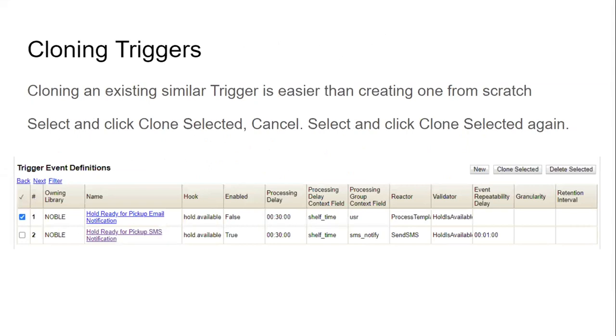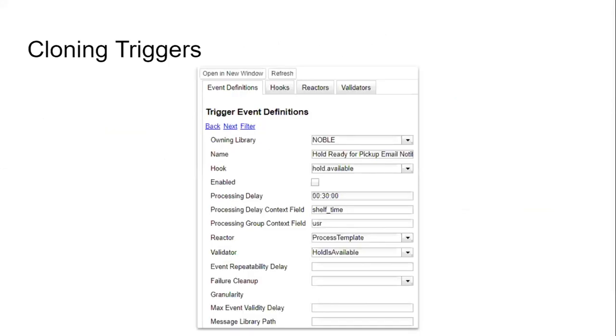Okay, so the process of cloning triggers: you have a checkbox next to the trigger, you click clone, but I've always found that when you do it the first time, not all the fields get filled in. So I click cancel, and then I do it again. And then I get my fields filled in, except granularity, I never get that to fill in, but that's fine, I can always go back and fix that.